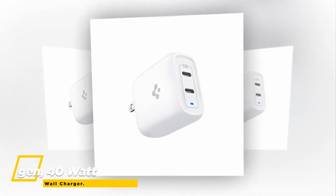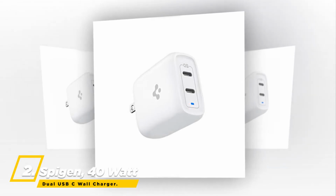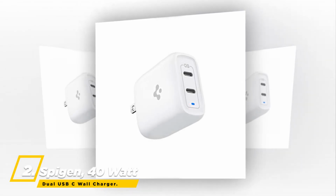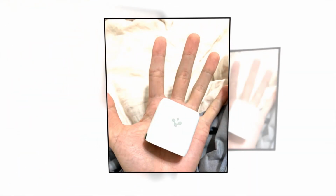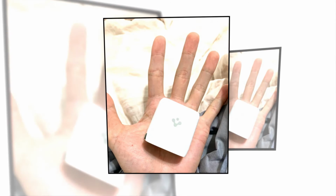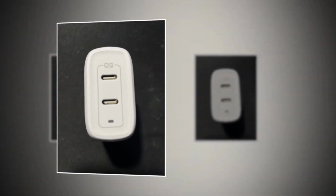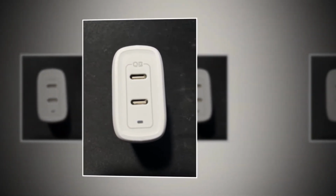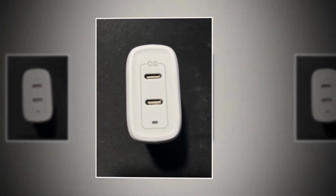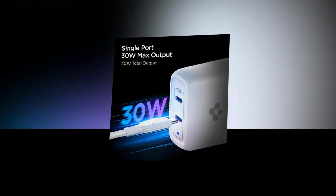And at second place, the best USB wall charger is the Spigen 40-watt dual USB-C wall charger. The 40-watt dual USB wall charger from Spigen is designed to charge USB-C devices at a rapid rate. This wall charger is capable of meeting the power needs of your devices, providing you with the ability to simultaneously charge your mobile devices. It has a dual USB-C PD charging port.